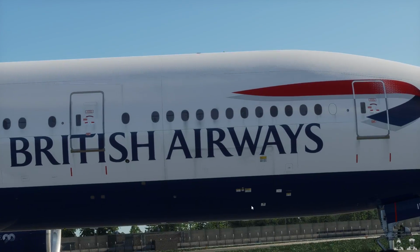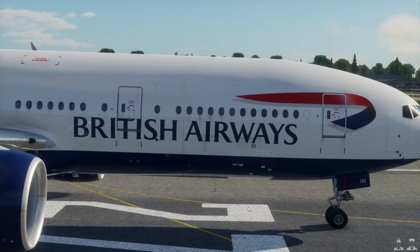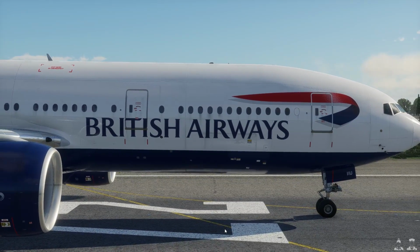You can see into the cabin as well, and we'll have a look in there shortly. Like I said, you can see all the dirt marks around the windows and around the doors where jet bridges and catering trucks would have been approaching. And you can see some grime marks and general wear and tear as well.